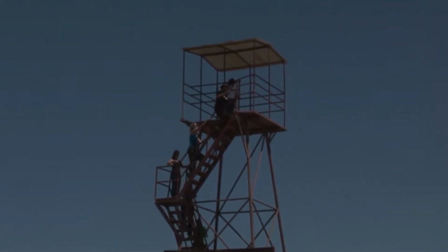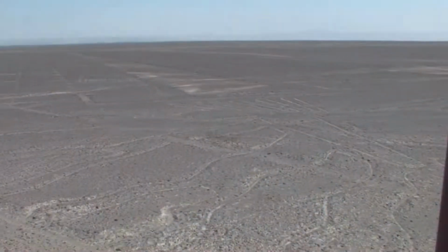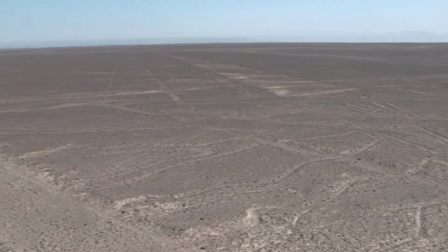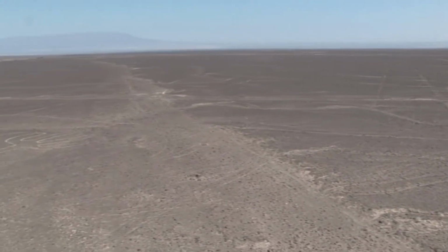To some, the Nazca Lines remain one of the many mysteries of the ancient world, with suggested explanations ranging from astronomical calendar, sacred paths, to UFO markings made by extraterrestrials.